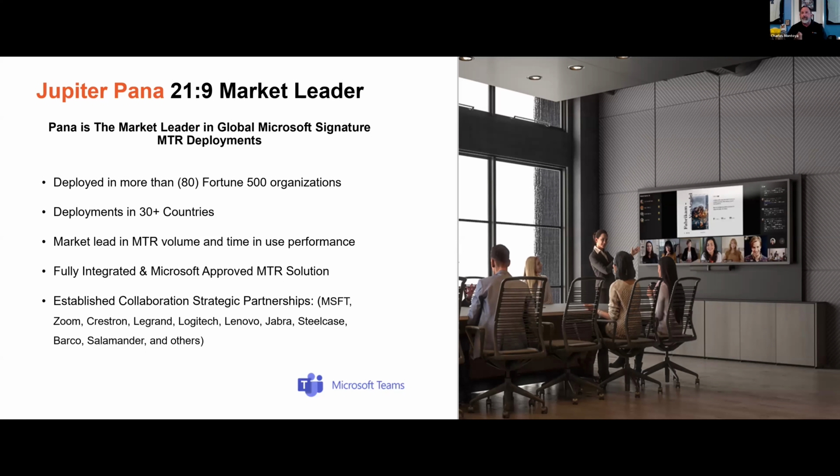When you really take a look at the Microsoft Teams Rooms product line and the way that they're launching their software, you will notice there's no other 21x9 product that is in more MTR signature rooms today, and is more used in those signature room series than the Jupiter 21x9 displays. So we are that fully integrated product. We've been working since day one with Microsoft. We're really excited about that. So if you're looking for a product that is known, established, and been in the Microsoft environment, there's nobody better than Jupiter. We've been doing that since day one, right? We were really the first ones to partner with them on this. And we've had a lot more partnerships grow since then, right?